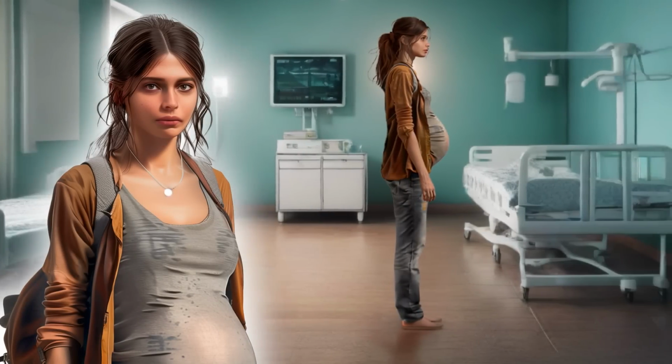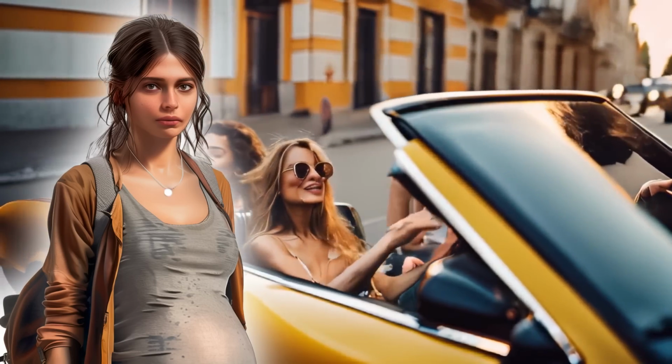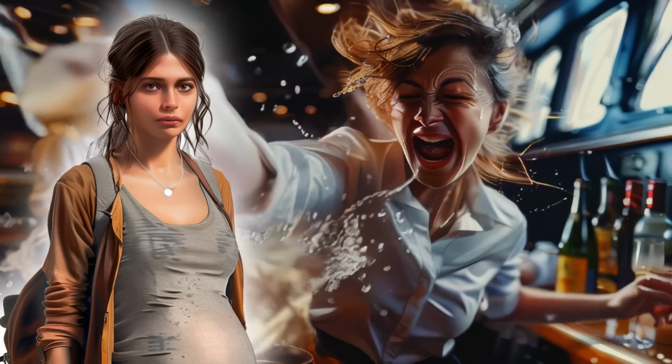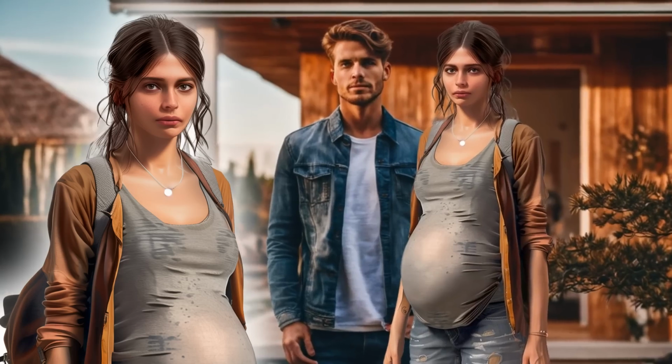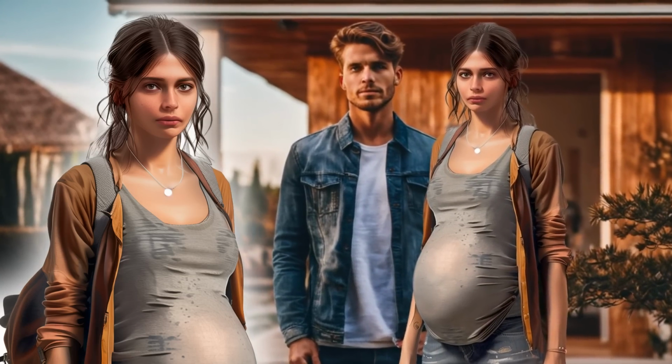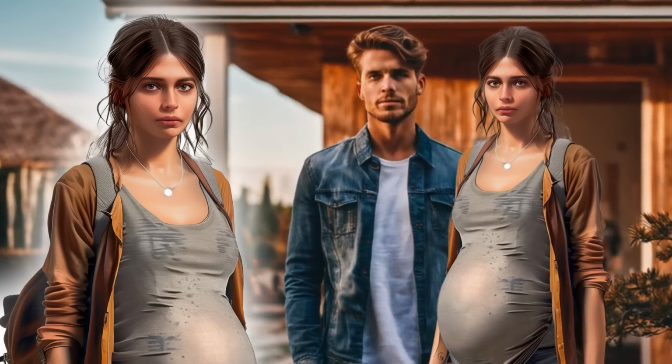Next is 23-year-old Maria, who's 8 months pregnant. She's quite spoiled, often behaves unreasonably, and treats the staff on board badly. She's traveling home to her husband, but little does he know that the kid is not his, but his best friend's. And she's been cheating on him since forever.